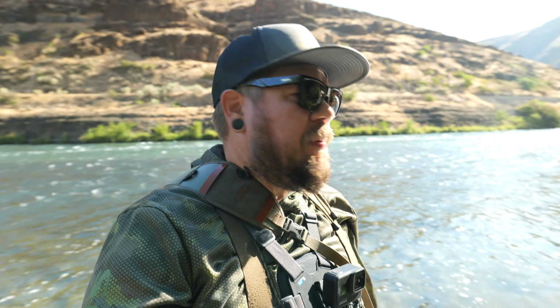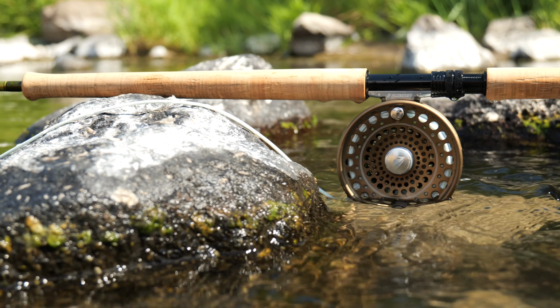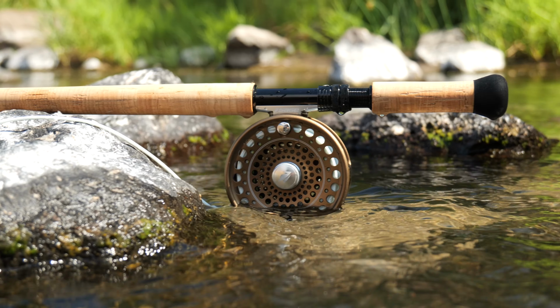Okay, changing tactics. I nipped through this run. I'm gonna throw together the Trout Spey rod and swing some streamers through here and just see if I can pick up a fish or two. Fish don't seem like they're super active today, so we're gonna give that a try and see what happens. So I'm gonna get that set up right now.